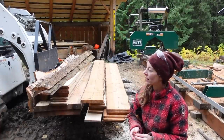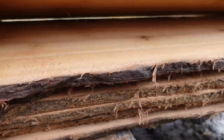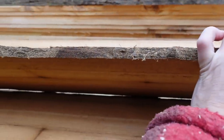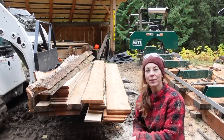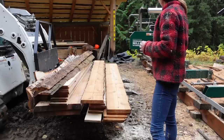That's one log down. Now I either do have to get rid of this or I have to carry a log over. So I think I'm going to try and just carry a log over so I don't have to make a trip up and back. I love this stuff. I love this cedar. So cool.